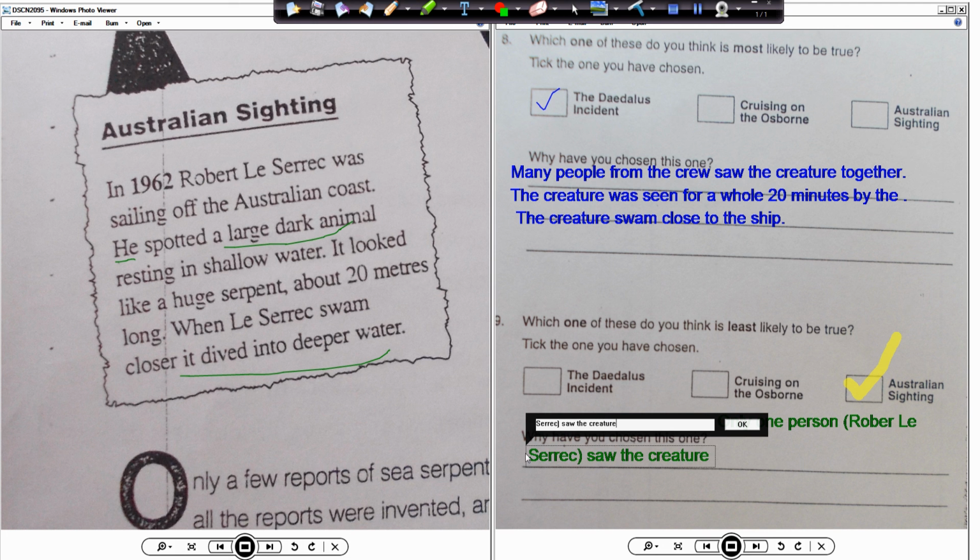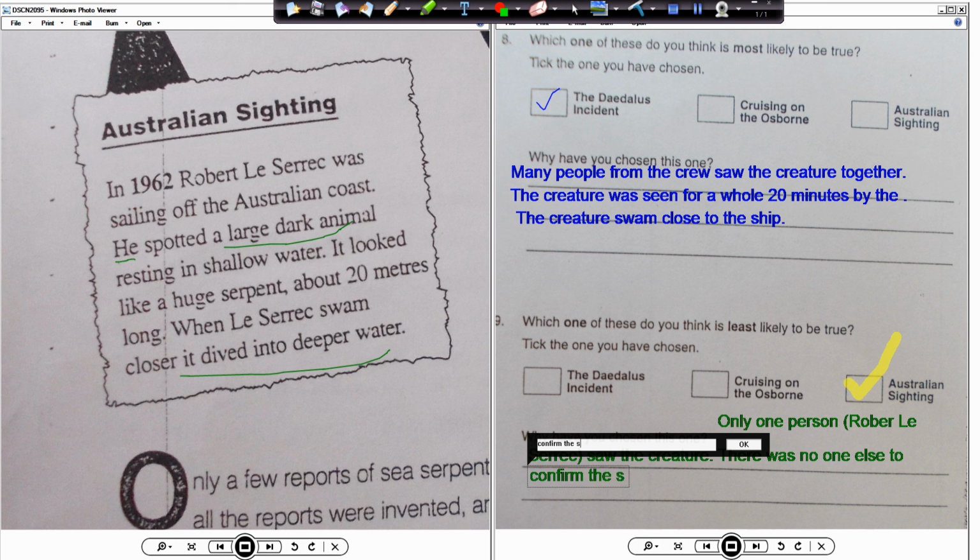So the creature. So there was no one else to confirm the sighting. Okay, so he saw this photo on his own. Okay, what else in this text makes it sound like it wasn't true?